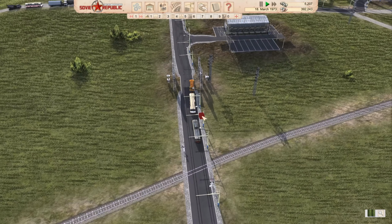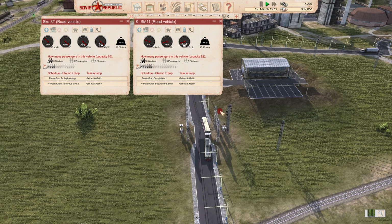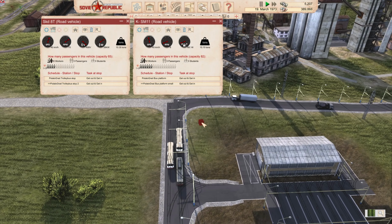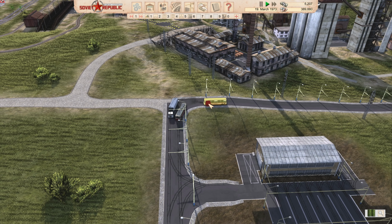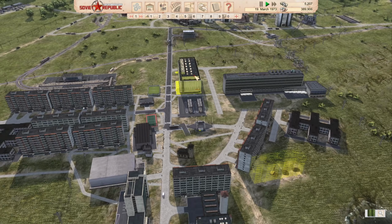Look at that. What the heck is this swerving around? That is dangerous driving conditions, my dude. Also, why are you taking such a long time in order to get to where you need to go? You're driving at 36 kilometers an hour. Yeah, I'm not altogether too impressed with the driver of this bus. I wish I could somehow fire you, but unfortunately, I cannot do that.